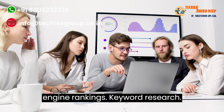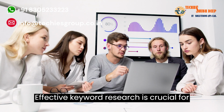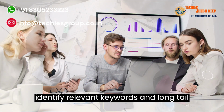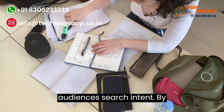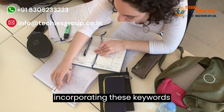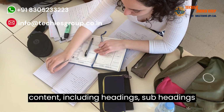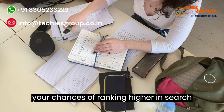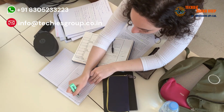engine rankings. Keyword research: effective keyword research is crucial for SEO success. ChatGPT can help identify relevant keywords and long-tail phrases that align with your target audience's search intent. By incorporating these keywords strategically throughout your website's content, including headings, subheadings, and meta descriptions, you can improve your chances of ranking higher in search engine results pages, SERPs.